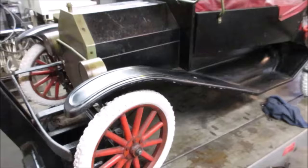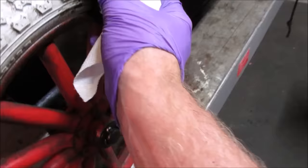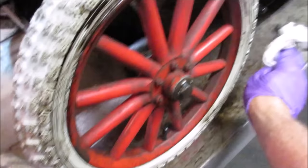All right, let's go see what we do for the wheels. Got some old motor oil. I don't know if that's dark enough or not. Go see if that'll stick to it. Kind of the same idea as what I did with the WD-40 and the dirt that was on it. Yeah, I think it's gonna wipe off too easy though. So do that a little bit. Let it dry up, then we'll wipe off the excess.